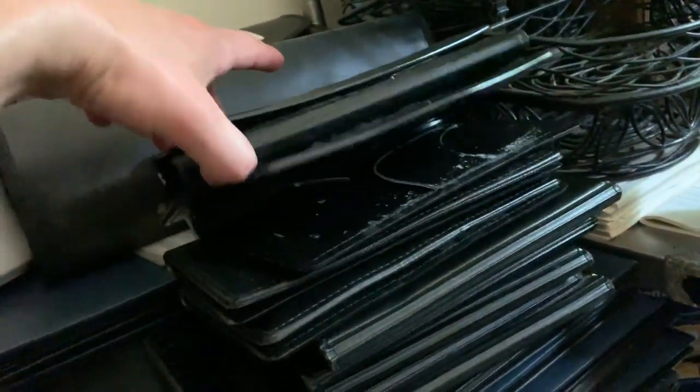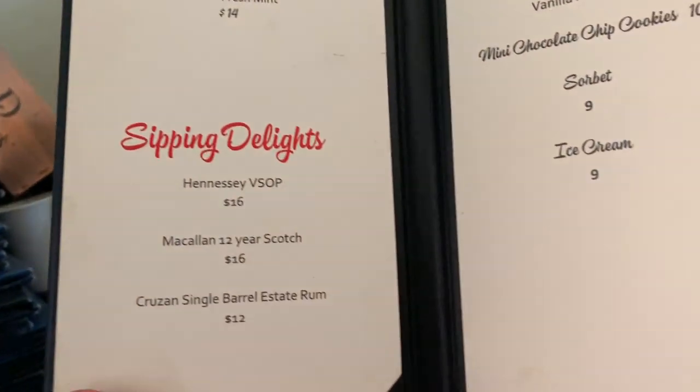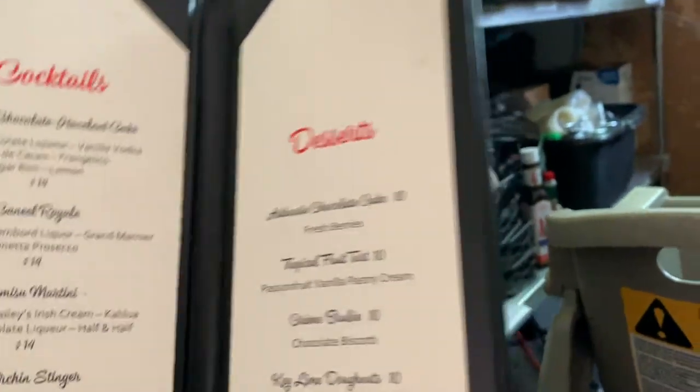Oh, they're empty. What are these? Oh yeah, right there. Let's open the thing. Look. Cocktail. Oh, it's not bad. Oh, $14. That's good. $14, yeah. $14. Ice cream's $9. Oh, that's pretty good. Okay. Oh, where's this place?